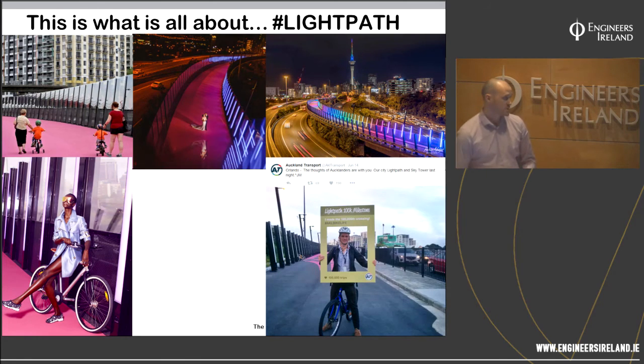We've had over 100,000 cyclists use it in the first 4 months. Now this is a big milestone. This is just cyclists, it's not counting the pedestrians. This is important because this was a route that previously didn't exist through the central Motorway Junction. So 100,000 cyclists have chosen to use this new route through the CMJ.